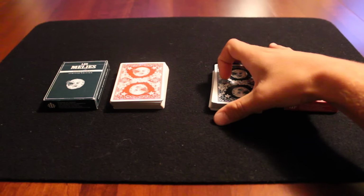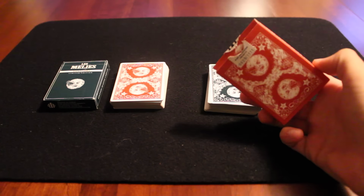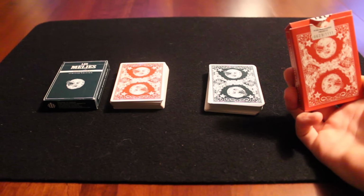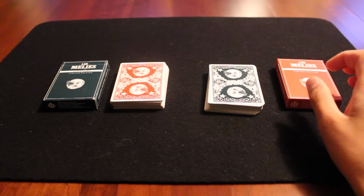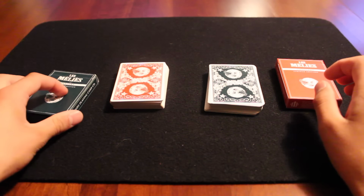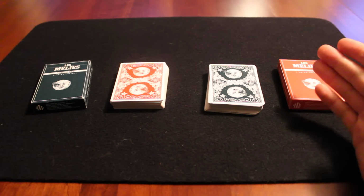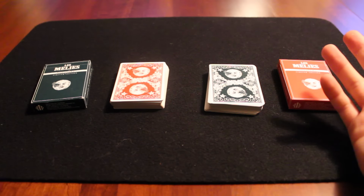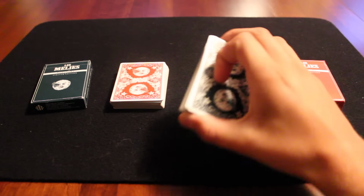Again, I got these both from Art of Play. They come in red and blue. The red one has a seal that says 629 out of 1111. That's pretty limited. The blue one does not have that seal, so if you're deciding between the two, I would go red. But if you don't care if it's limited, just go with your color preference, obviously. So let's get right into it.